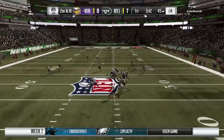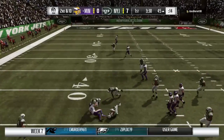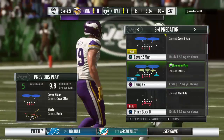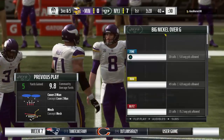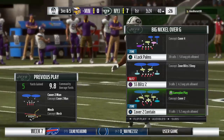Second down, Cousins. He'll find Thielen, work in the middle. And he'll be brought down, it looks like right at the 40. That catch good for 5. It's third down. As a passer, you're always trying to find that open window to throw the ball downfield. How about this one? Right in the middle of the field, right in the heart of a defense.